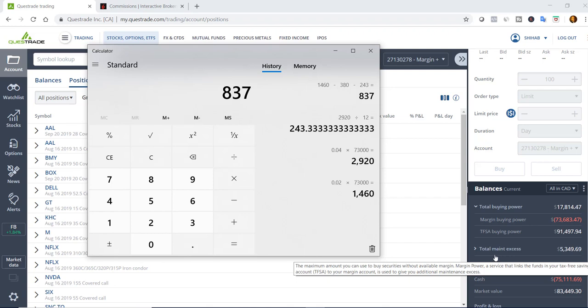Obviously, it has risks to link your TFSA to your margin account, because if you get placed in a margin call, you could lose your positions in your TFSA. The broker could liquidate your positions so that they can get paid.